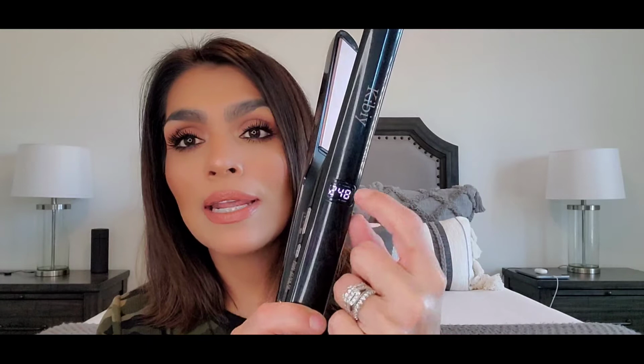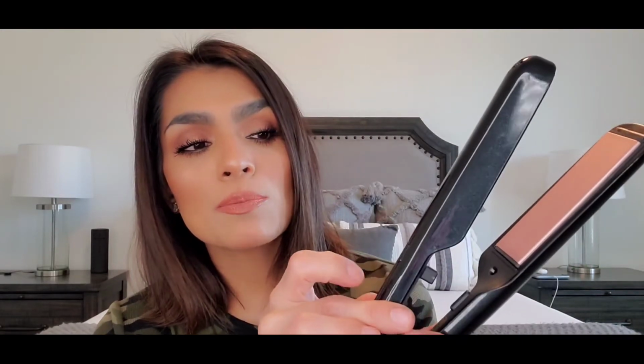It has the swivel cord. You do have an LED lighting on here, push button. It has the auto shut off that will shut it off in 1 hour. You can raise the temperature from the side and it displays what it's at. It heats up pretty quickly. The plates aren't horrible.